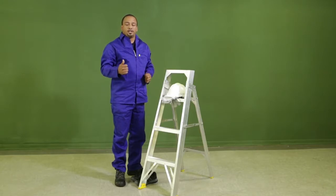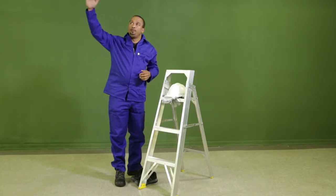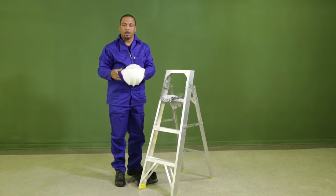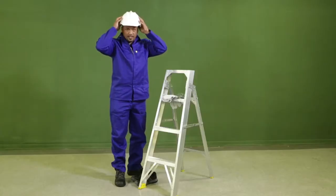If I'm working on a construction site where there is a risk of objects falling on my head or overhead cranes, I need to make sure that I protect my head by using a hard hat. Before using my hard hat, I need to make sure that it's adjusted properly so that it fits snug on my head and that there's no risk that it might fall off.